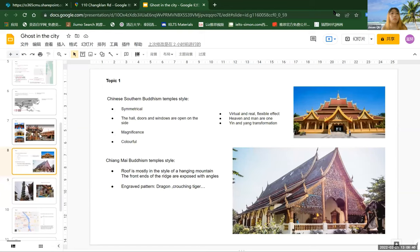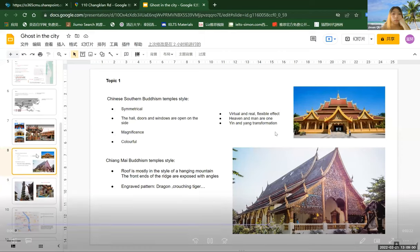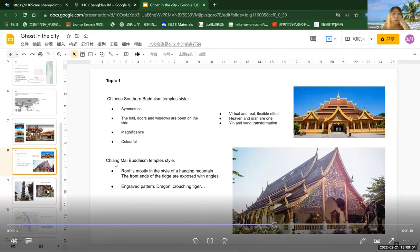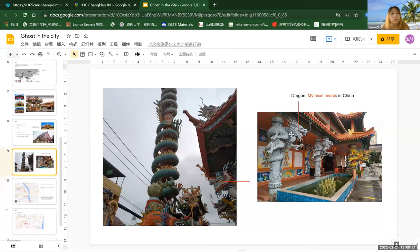Maybe in the past, Chinese people came through the Ping River into Thailand, and also communicated Buddhism with Thai people, so they look similar. And this is some pattern. It's a dragon, because in China there is a method called beads. So this dragon is famous, and also some Buddhism temples use the tiger. Also, dragon and tiger are important in China.